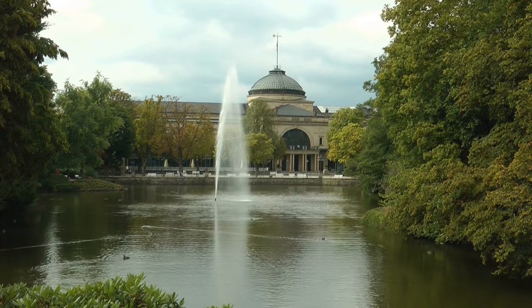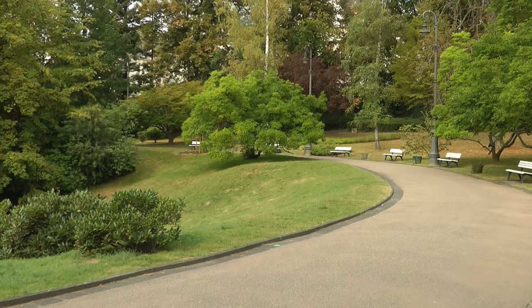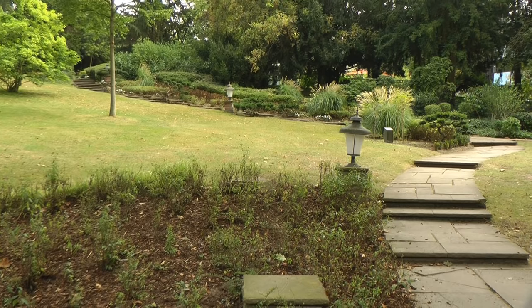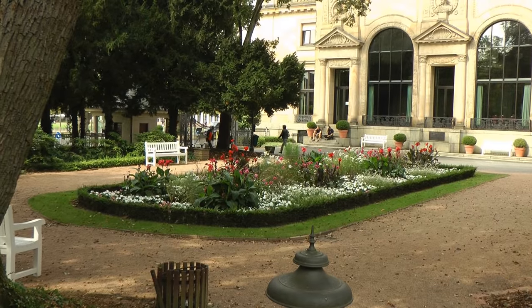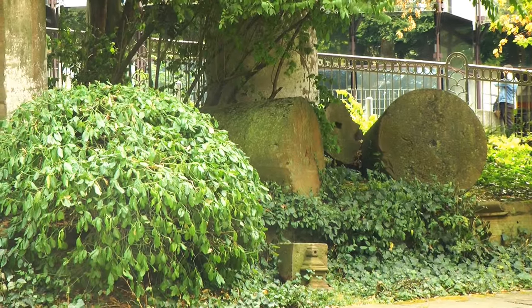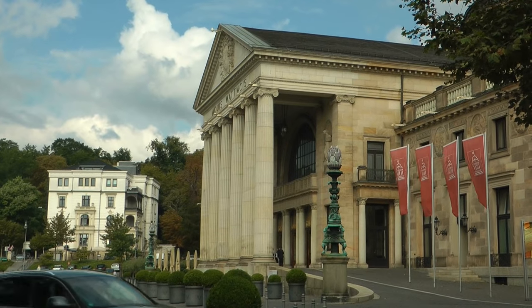Behind the spa house, for the benefit of those visiting for a rest cure, the tranquil Kurpark was designed, taking English gardens as its inspiration. It even has some fake Roman ruins. As much as 19th century architects preferred to forget the Middle Ages, they just couldn't get enough of the Romans.